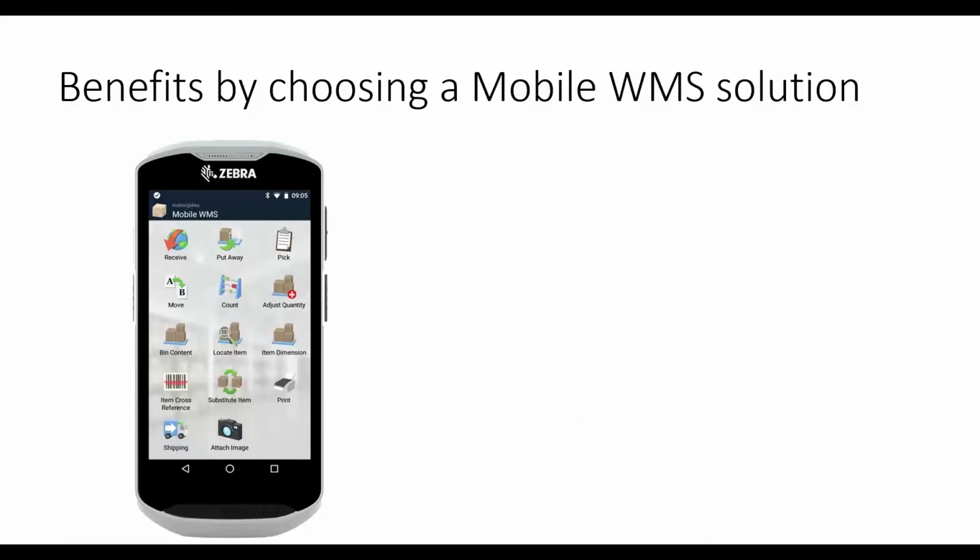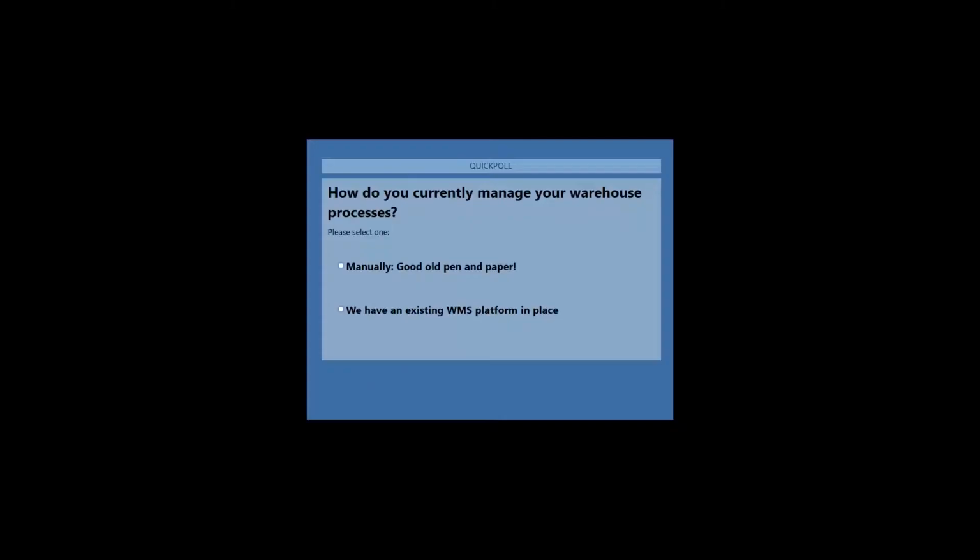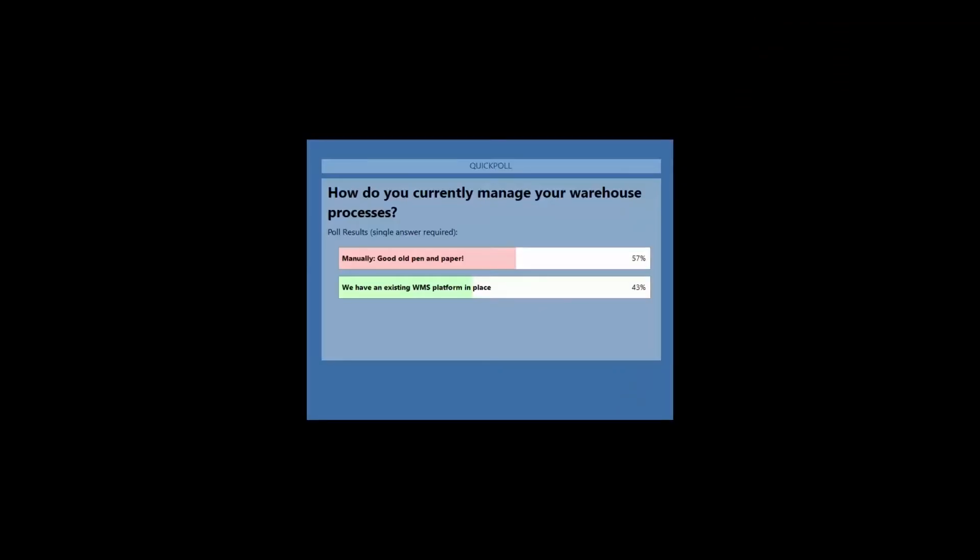So let's talk about benefits of a WMS solution in general. Before we get into this, I want to kick off our next poll question, which is to ask you all what your warehouse management processes look like right now. There we go. It should be up on the screen now. All right, 57% are manual, good old pen and paper, and 43% have an existing WMS platform in place.